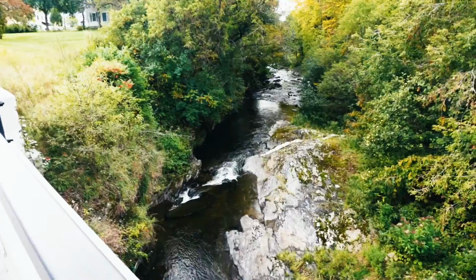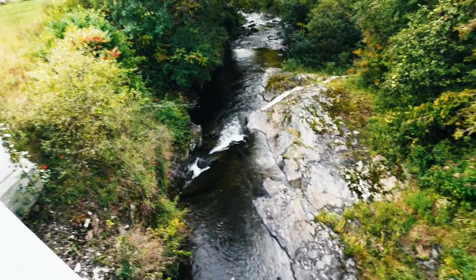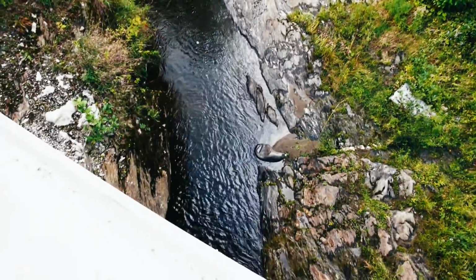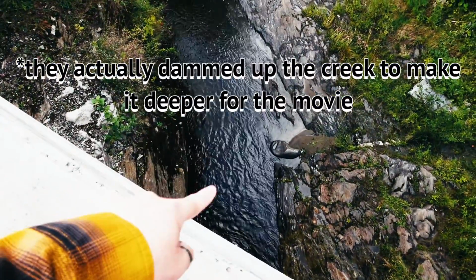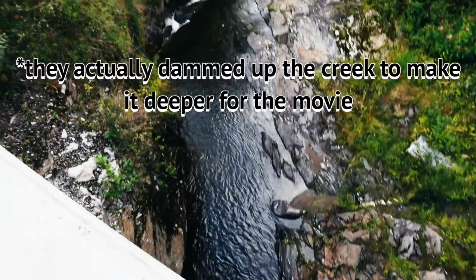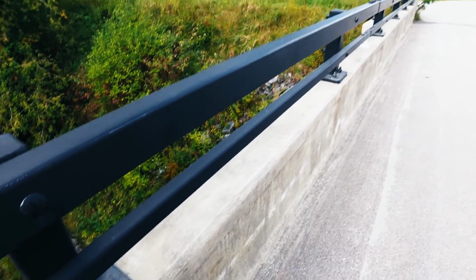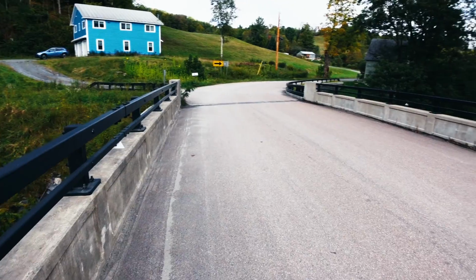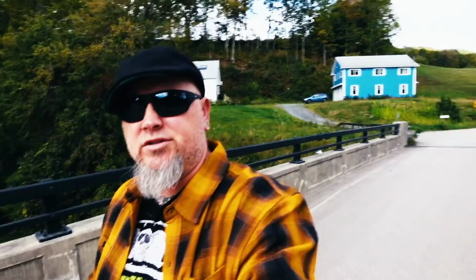And if you notice, it would have probably been about right here, because when the car flips over, it actually lands in this deeper part. It doesn't land over here on the rocks. It actually lands on this deeper spot right here. As you can see, it's new. They definitely redid it, but at least they did keep the covered bridge and just put it in a new location.